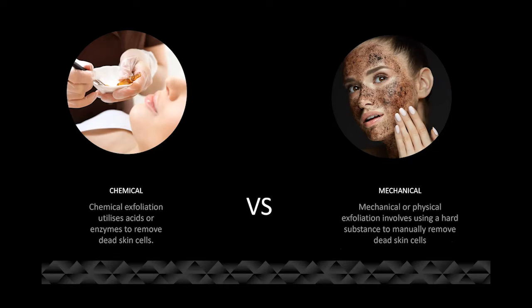It involves using hard substances to manually remove dead skin cells. Years ago, what was used mainly in exfoliants were microbeads, and these were in a variety of exfoliating skincare products. Microbeads, if you don't know, are exactly what they say, tiny pieces of plastic that measure less than 1 millimeter in diameter. But basically what happened was high concentrations of these microbeads were found in lakes and oceans. This is when the government started to take action because they started to affect the marine life. So they all should have been phased out.